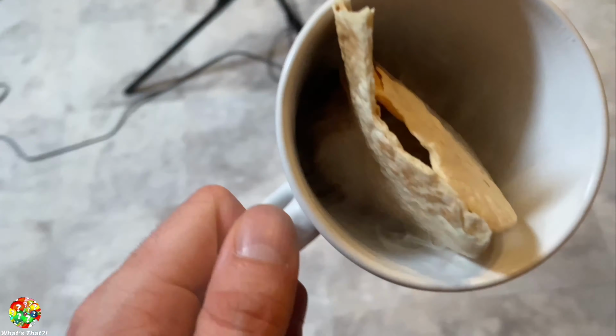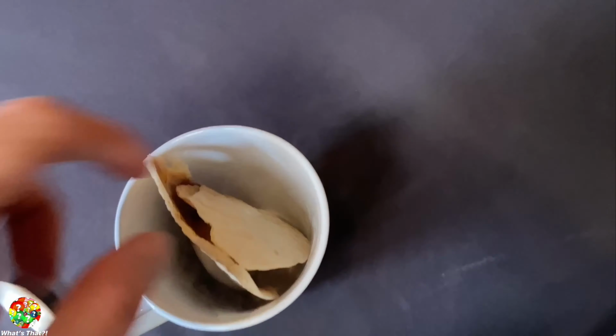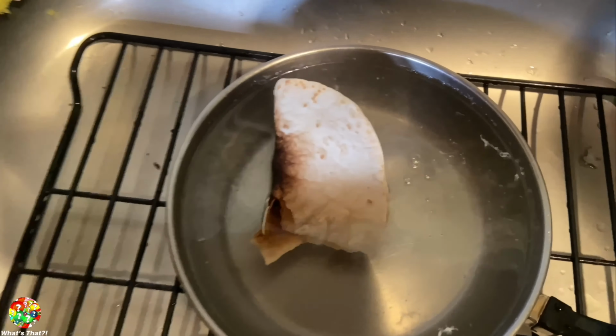Okay, that's not right. It's burnt. Is it hot to cup? Oh, it's burning? It's on fire. Should have recorded that.